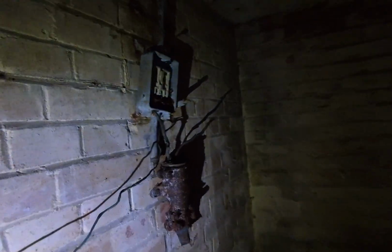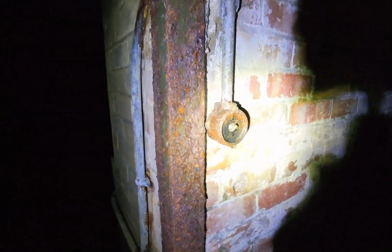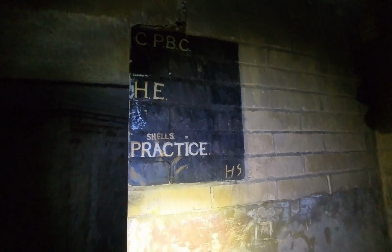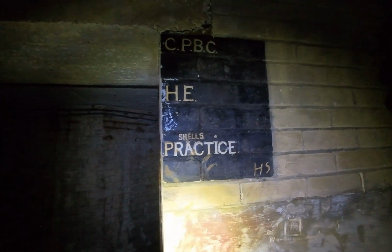So you see the old electrics there. Then obviously this would have had a big door on it. Still got the light switch there. And then this would have been one of the rooms where the ammo was stored for the big guns. Oh, look at that. I don't know if you can see that, but original World War II signage.